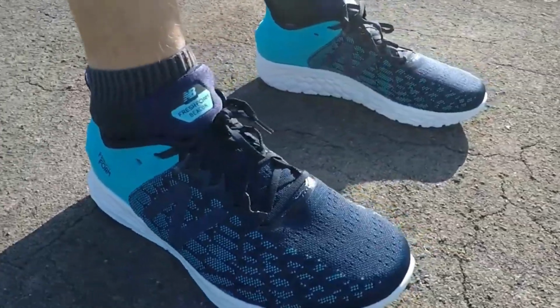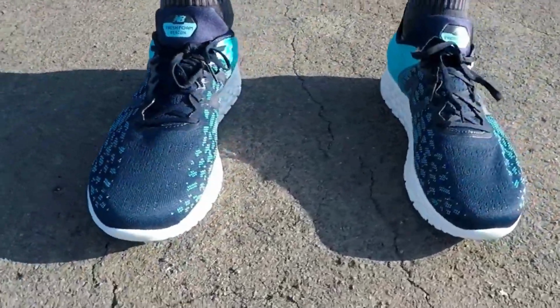And finally, onto the New Balance Fresh Foam Beacon version 2, 273 grams in my size, 9.6 ounces, 26 stack height in the heel, 20 mil in the forefoot, 6 millimeter heel to toe drop. And I have a lot to say about this shoe. It started off not the best in my hands.